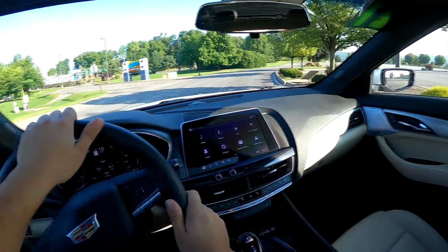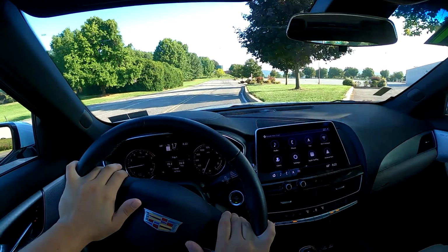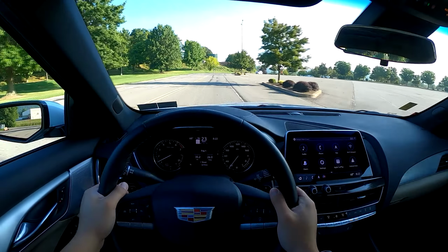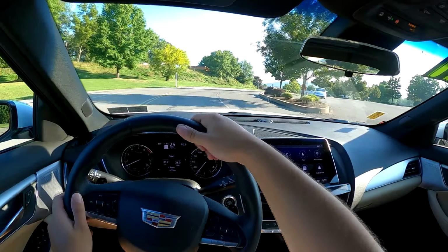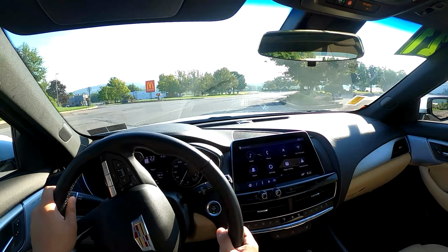Of course, with it being a Cadillac, it makes such elegant sounds. Chevy and GMC are starting to catch on, but I believe they've been using these different chimes and sounds for different features for the past couple years now. You can definitely feel the difference between the brands.